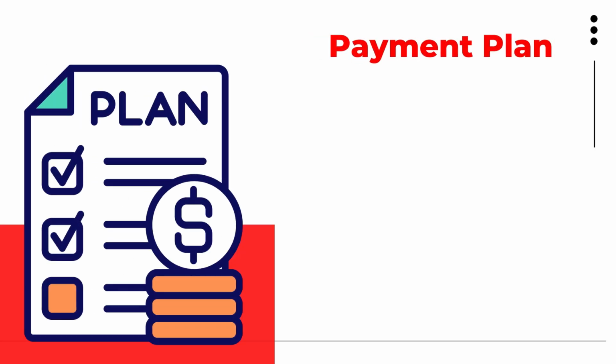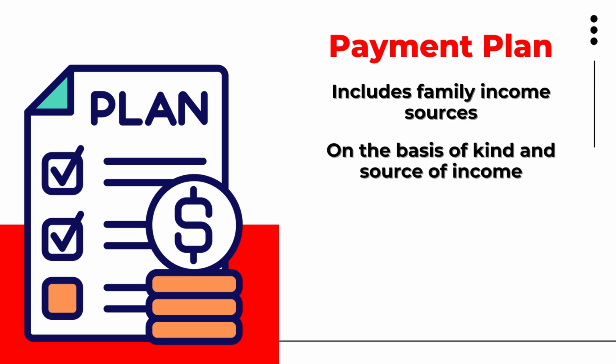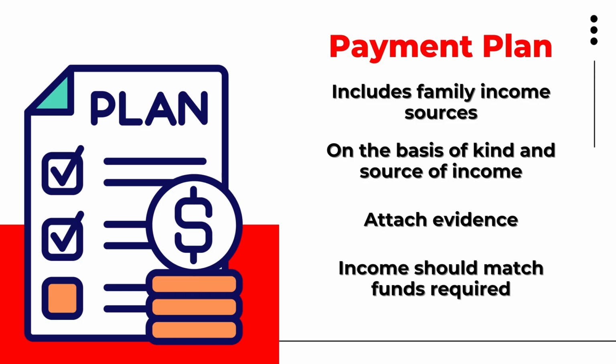Ma'am, could you explain the payment plan for the students, let's say the one who wants to do a Masters of Management? What would his payment plan look like? Payment plan, as the name suggests, is the plan for how you would be paying for your studies. It includes your family income sources. Depending on what kind of income your family has and where it comes from, you need to attach the documentation. And the income should also match the amount which would be required.